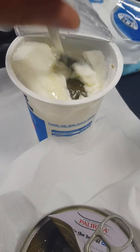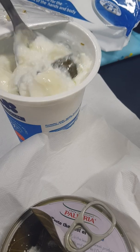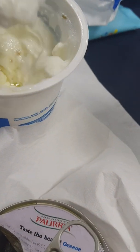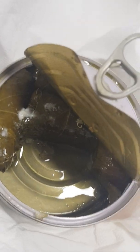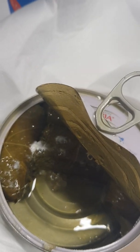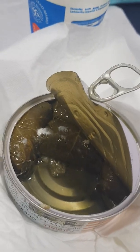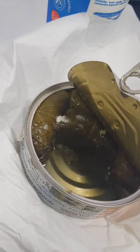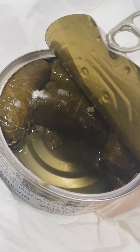Let's try another one. Very good. Excellent for my today's dinner at work. Excellent. Definitely much better than the rice. And let me tell you why quinoa is better than the rice.